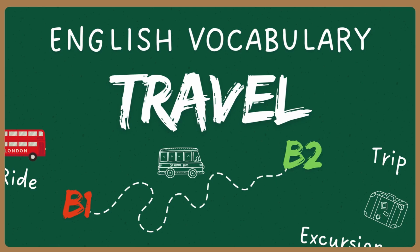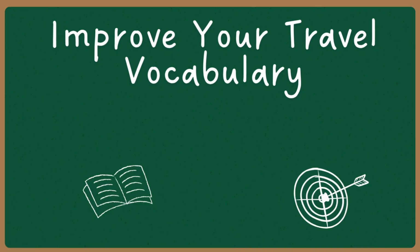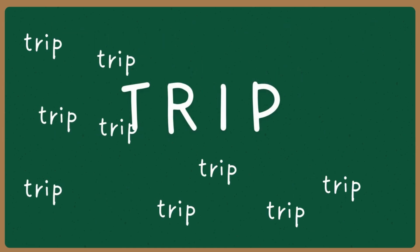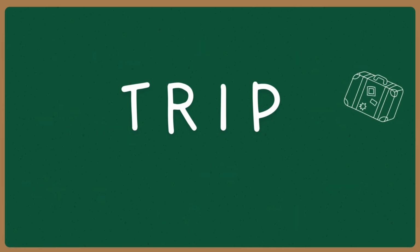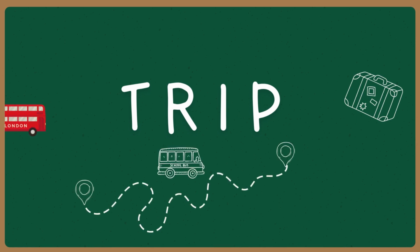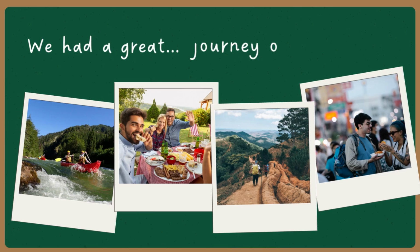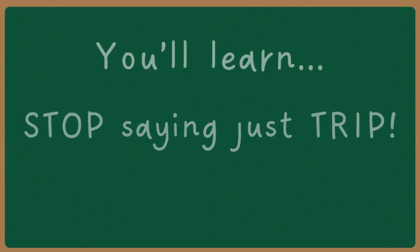Today, we are going to talk about how to improve your vocabulary about travel. To do this, you need to have a wider vocabulary, but also to be more precise and use the right word for the right situation. It's very normal for learners to repeat the same words over and over. For example, you might use trip for everything: business trip, organised trip, a trip to London. Or you try to be more creative and end up using the incorrect word. You say journey when trip is the correct word for that specific situation. So, do you always use the word trip when you talk about travel? After this lesson, you won't anymore.